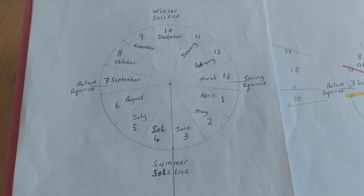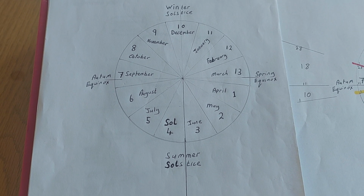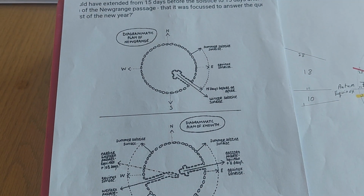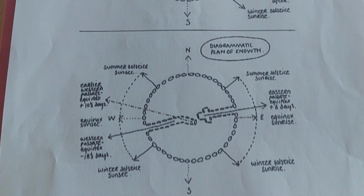In this video I'm going to show you the link between the True Calendar and Newgrange and Knowth in County Meath on the banks of the River Boyne. So here we have a diagram of Newgrange and below we have a diagram of Knowth.